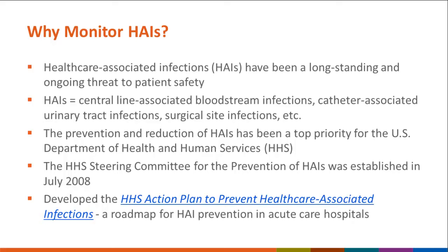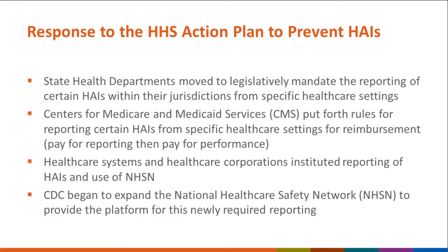So what was the reaction when this roadmap went out? And again, I have 15 minutes, so I'm going to try to stay at a very high level. But when groups like the federal agencies, state health departments, and healthcare systems and corporations saw this, they said, what are we going to do about it? Do we want to wait for someone to tell us what to do, or do we want to move ahead? So state health departments started looking at their own legislative capabilities and said, maybe we should start mandating some reporting of HAI so that we know what our hospitals are doing and what it looks like in our state or jurisdiction.